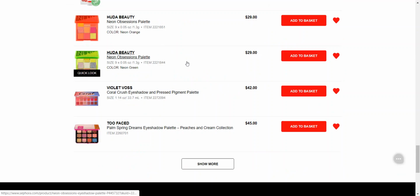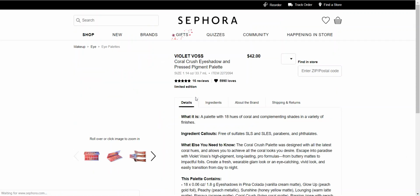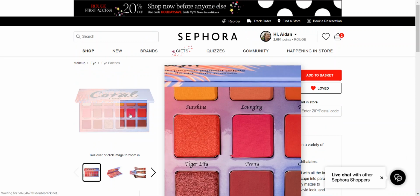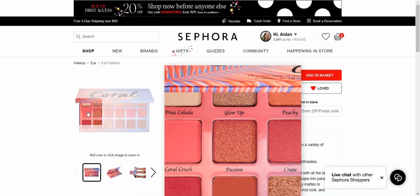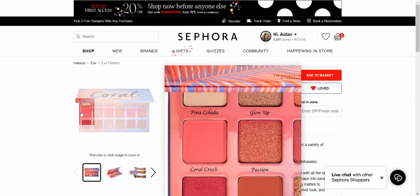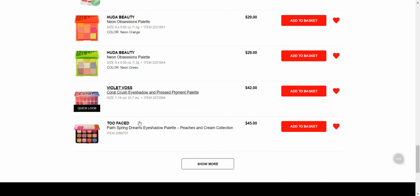I'm a mess. Violet Voss Coral. This one looks really pretty, but again, I don't really need it right now. But this is one that if it ever went on sale or when they do their 50% offs, this is one that I would definitely pick up. Look at that Coral Crush. That looks so pretty.